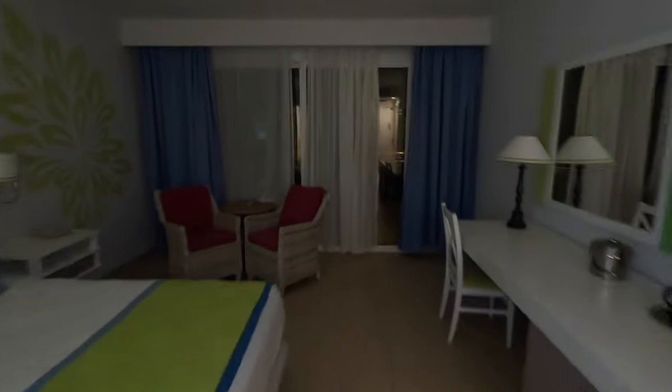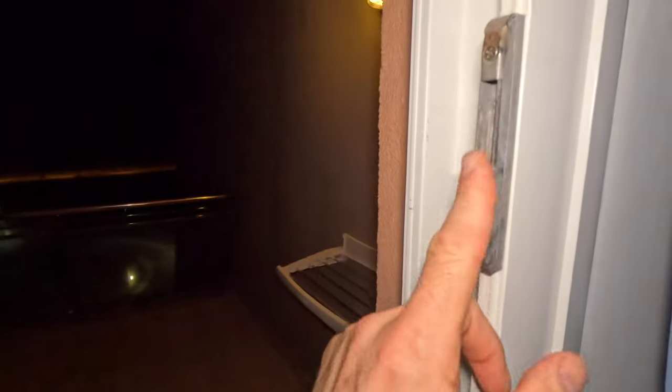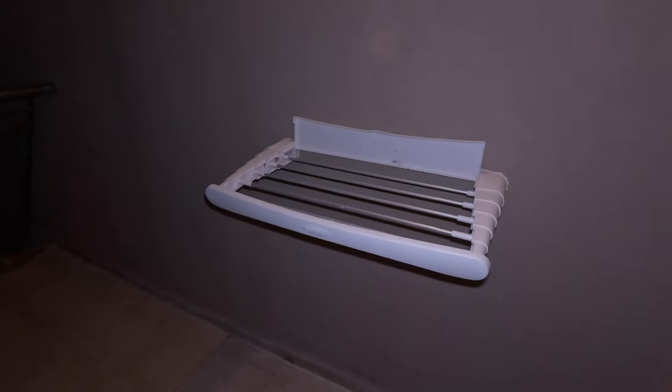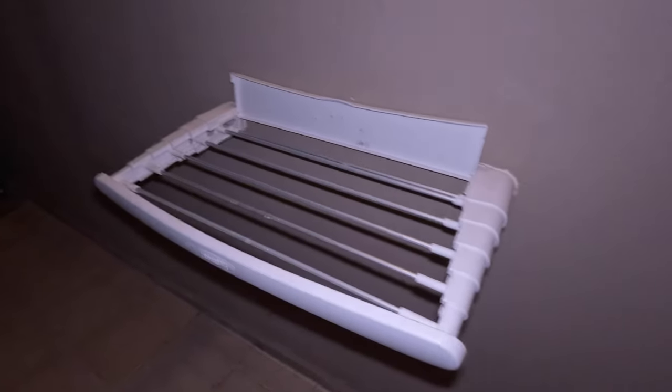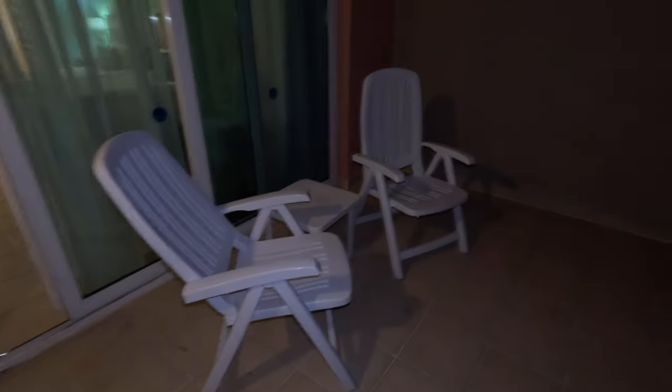Let's take a look on the balcony. Light there. And of course, as soon as you open the balcony door, the AC will shut off, as you don't want to waste any energy. You have a nice place to hold your swimming trunks or something that you want to air dry. And to the left of me here, we've got a seating area and table. This balcony is pretty roomy. There's lots of room on this balcony.